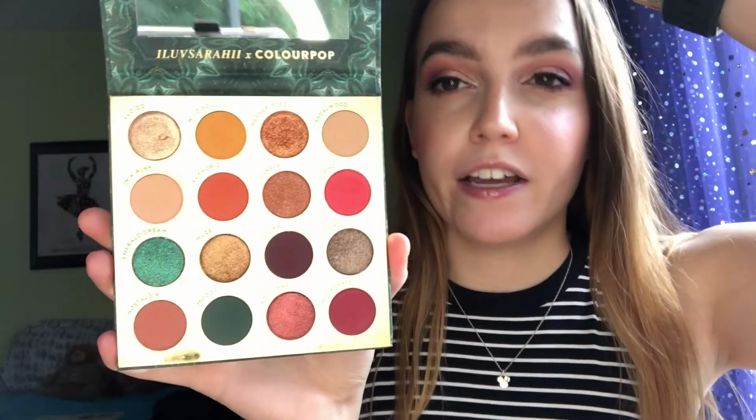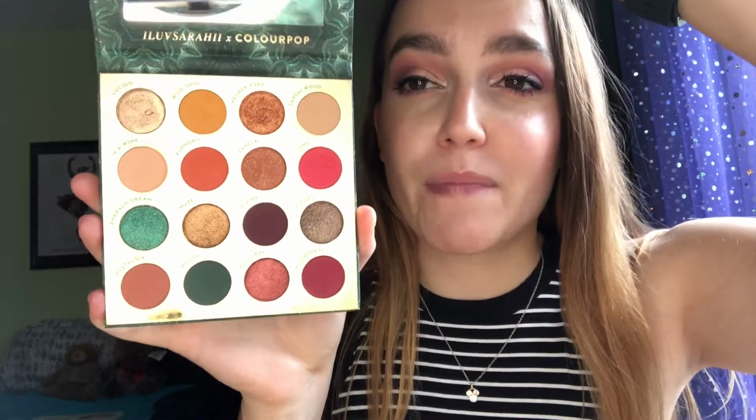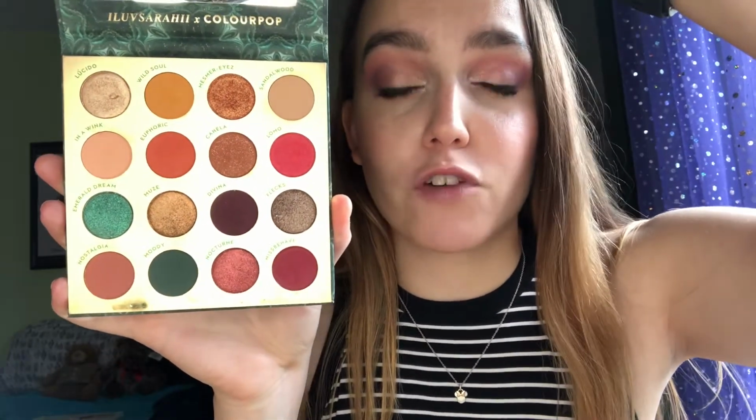But I decided to pick one I hadn't mentioned yet, which is the ColourPop and I Love Sarah E collaboration, the Through My Eyes palette, and I think this palette is so stunning. The color story is amazing, and it's so versatile. You can make anything from a super bold, colorful look to a really subtle, barely there, no makeup type look to anything in between. I think it's gorgeous, so I really love this palette.